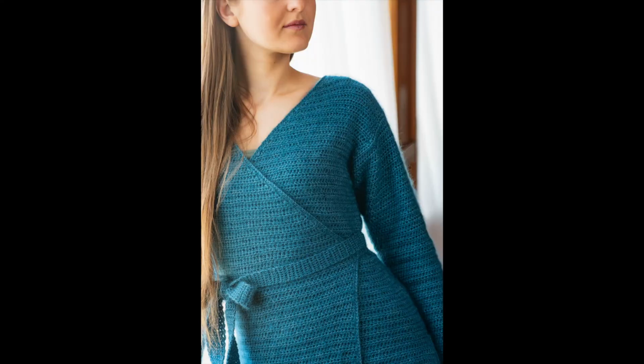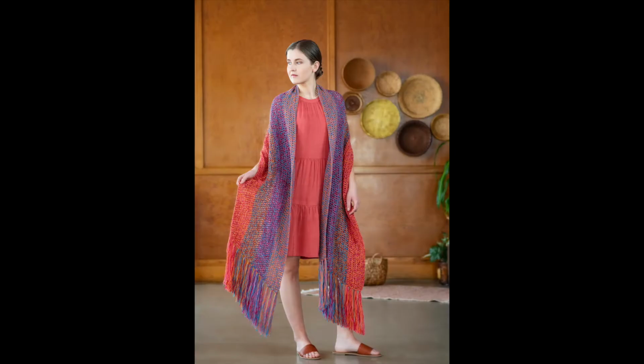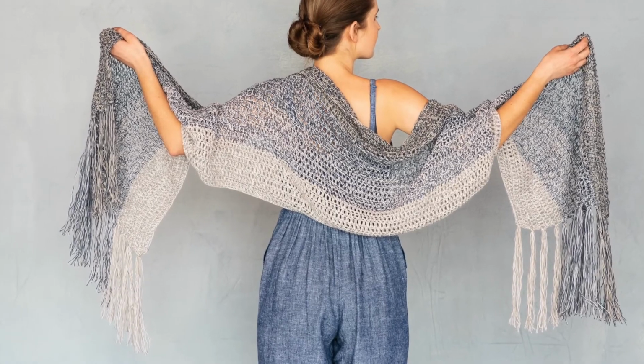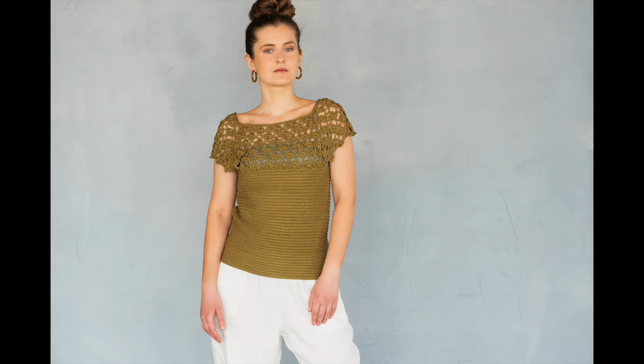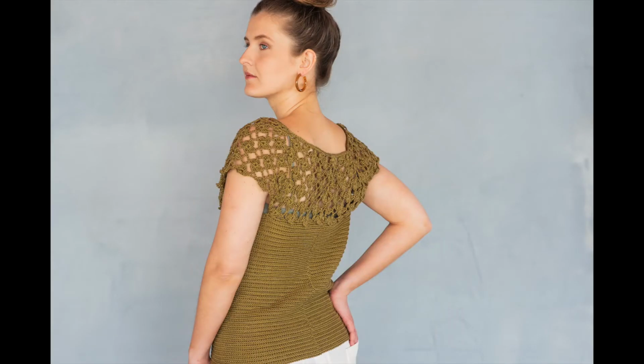Embrace, a classic wrap cardigan featuring side vents, is an essential wardrobe piece for transitional wear. Panorama, a diagonal edge wrap, blends multiple lace weight strands into shifting bands of color, accented with bold tasseled fringe. Vine, a winding floral trellis, creates an open work yoke top with a gently ridged bodice.